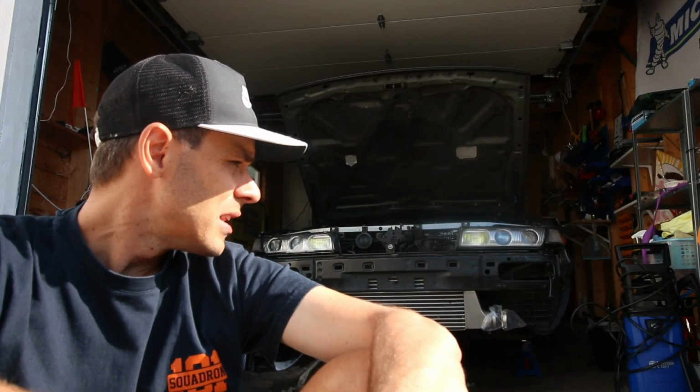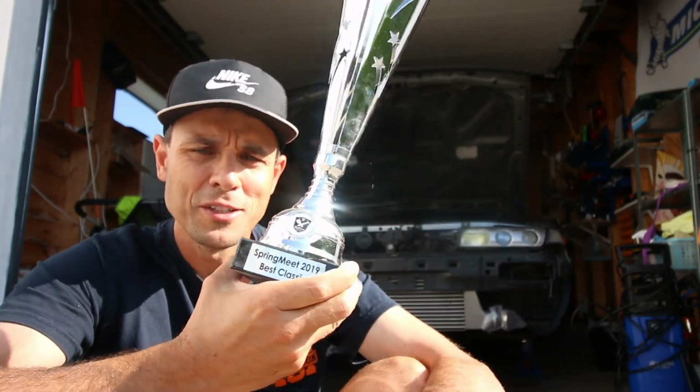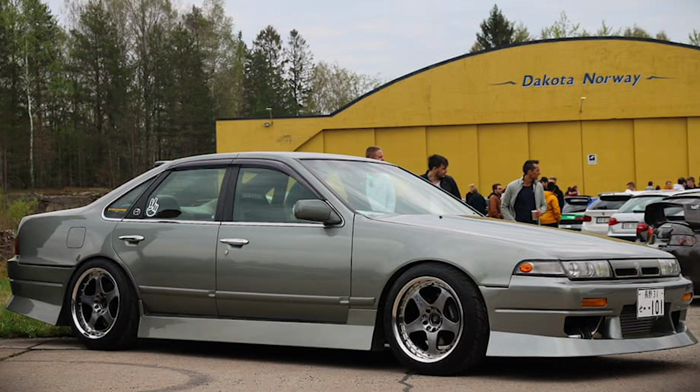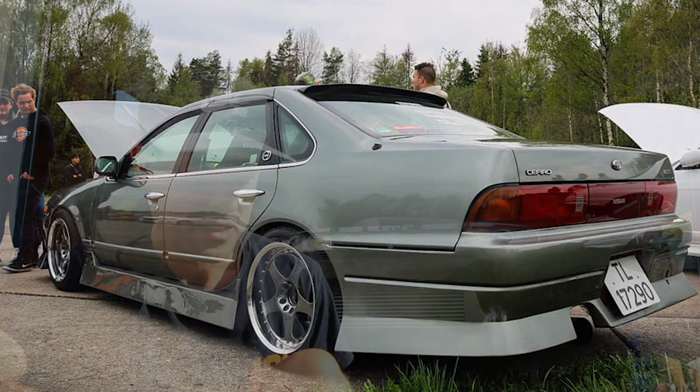So yeah, had them on there. The car was going well this year. I took it to a couple of meets. The first meet I took it to was the TPG Stance meet, where it won Best Classic Car, so I was absolutely happy with that. I think I started crying as I won this award. All the hard work and everything that went into the car, it was amazing.